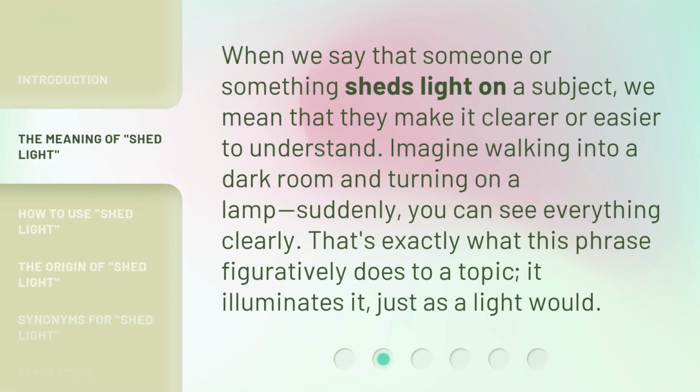When we say that someone or something sheds light on a subject, we mean that they make it clearer or easier to understand. Imagine walking into a dark room and turning on a lamp. Suddenly, you can see everything clearly. That's exactly what this phrase figuratively does to a topic. It illuminates it, just as a light would.